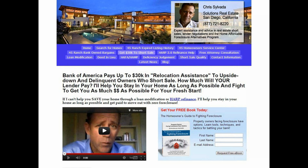And so look at this. Bank of America pays up to $30,000 in relocation assistance to upside down and delinquent owners who short sale. How much will your lender pay? I'll help you stay in your home as long as possible and fight to get you as much cash as possible for your fresh start. And then the subhead says, if I can't help you save your home through a loan mod or HARP refi, I'll help you stay in your home as long as possible and get paid to move out with zero foreclosure. Get a free copy of my book, The Homeowner's Guide to Fighting Foreclosure. Why not give me your name and email address right now? Why not push the video and meet me?